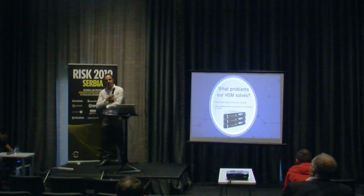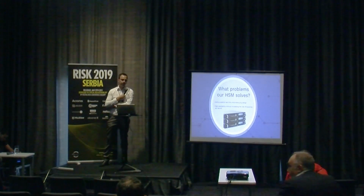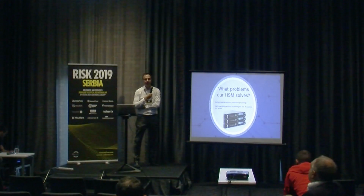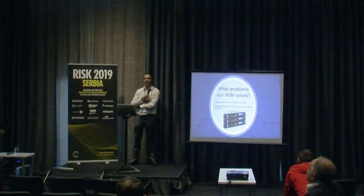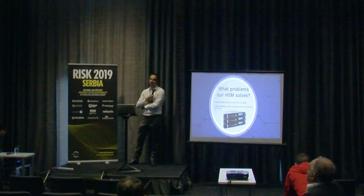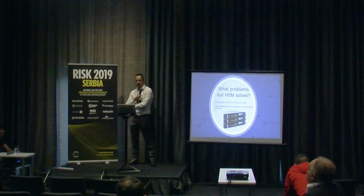But we know that redundancy means more points to protect or more places to protect. So we created the opportunity to protect the keys with the power of multi-party computation.